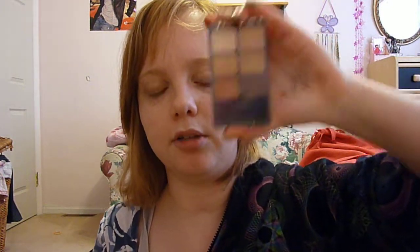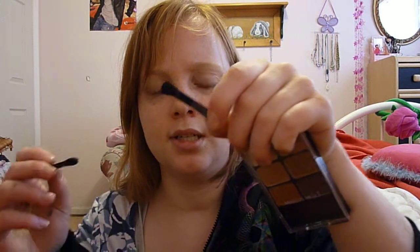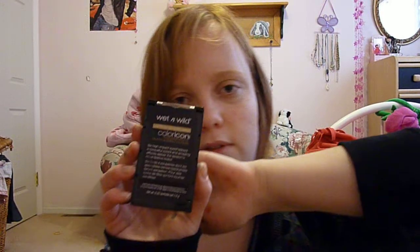Then the last one I'm going to review, I believe it's Golden Goddess, and it's another limited edition from Wet n Wild. And by the way, they come with these crappy applicators, which I never use. A sponge tip applicator here, and I don't know what they were trying to pull off with this little brush thingamajig here. And the holiday ones, by the way, do not come with instructions.